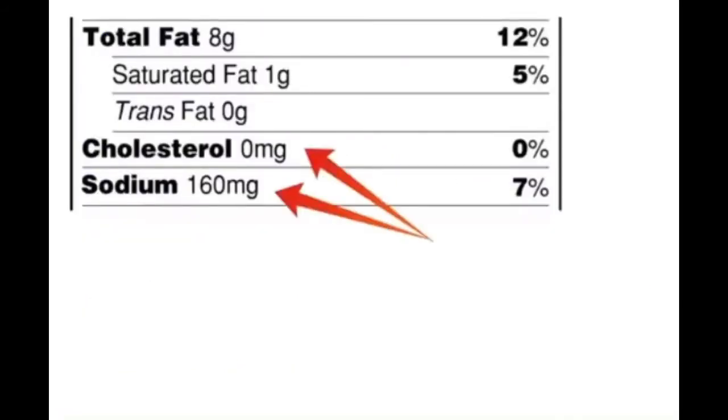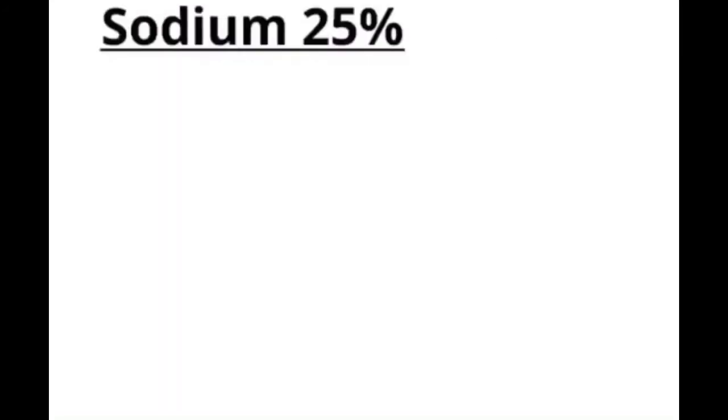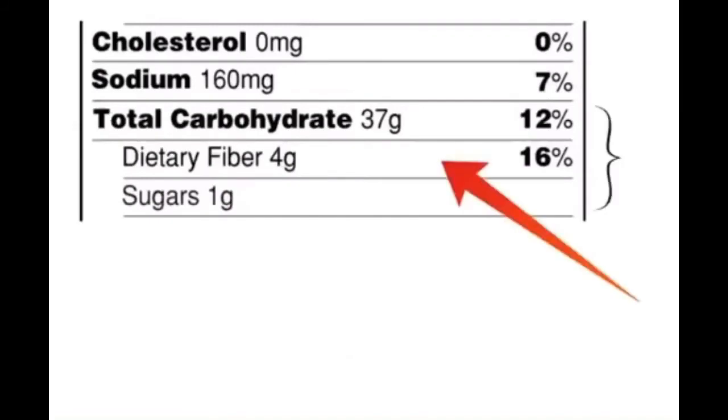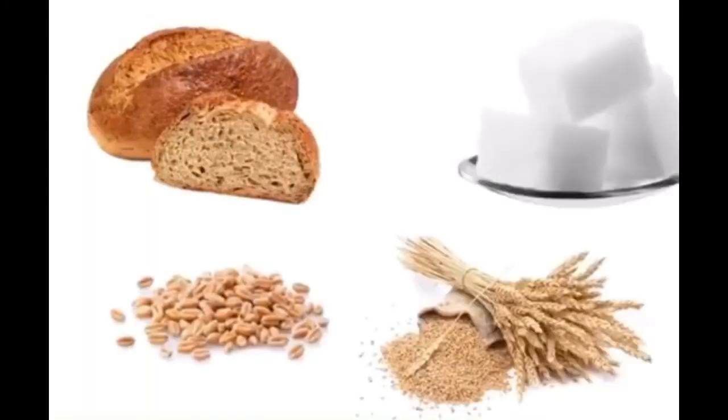Pressing on, you will see the cholesterol and sodium. Remember, these numbers are based on one serving. If the sodium was 25% of your daily intake and the package had 2.5 servings on it, that means the entire package contains 63% of your daily sodium intake. Quite a bit, considering this is one snack. Onward, you see the carbohydrate section. Carbohydrates are the breads, grains, fiber, and sugars in the food.